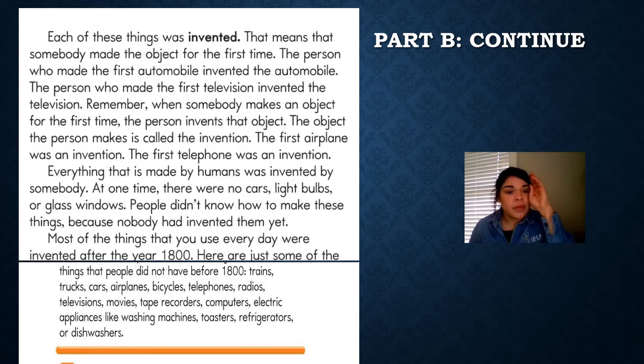Let's continue. Everything that is made by humans was invented by somebody. At one time, there were no cars, light bulbs, or glass windows. People didn't know how to make these things because nobody had invented them yet. Most of the things that you use every day were invented after the year 1800. Here are just some of those things that people did not have before 1800.